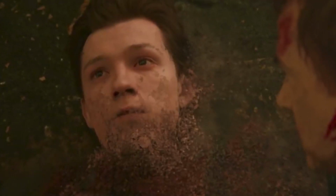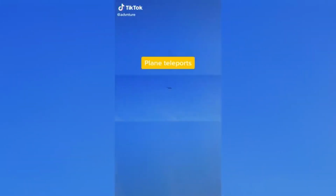Also, random question for the comments. Would you rather be one of the people who blinked out of existence when Thanos snapped his fingers and then came back 3 years later to a whole new world? Or would you have rather been there the whole time and lived through the whole thing and saw the world post-snap?